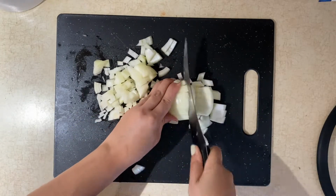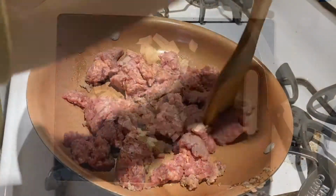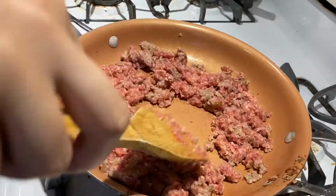But I am starting by slicing up a whole onion, and I am going to saute that with some ground Italian sausage.